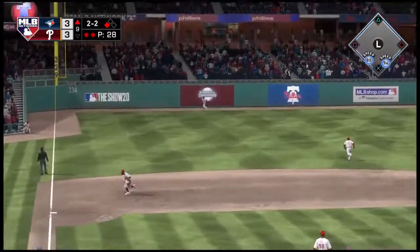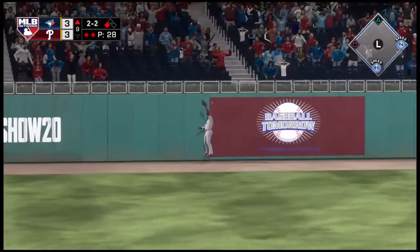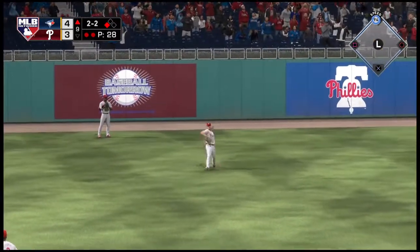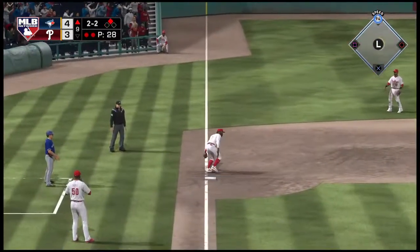And solid contact there as this ball is belted high in the air out to left. A leap, but he can't rein it in. It's off the wall. And he is into second base with an RBI double.